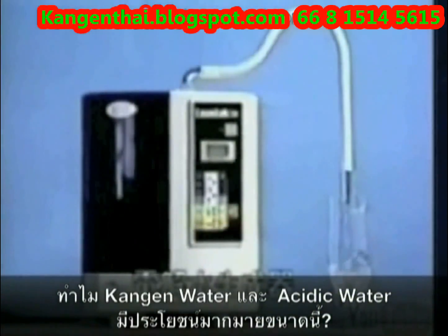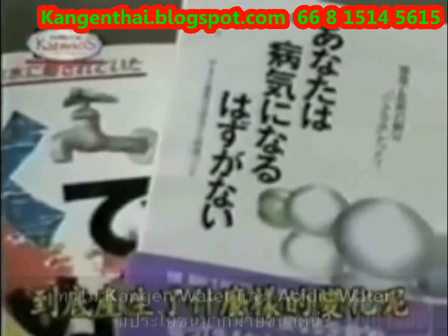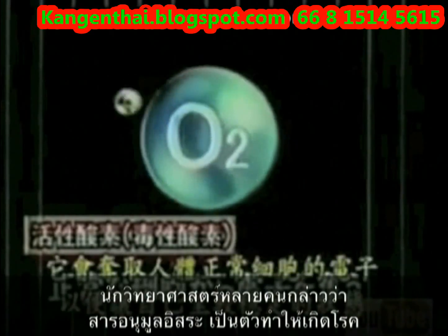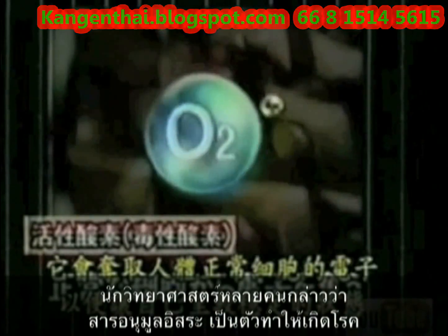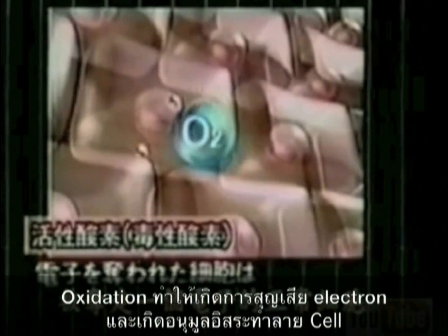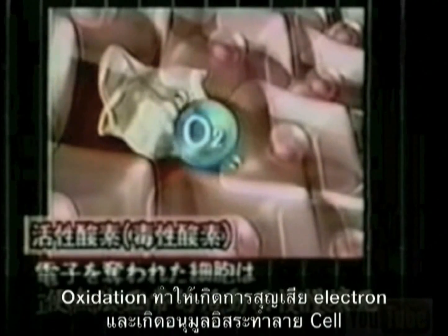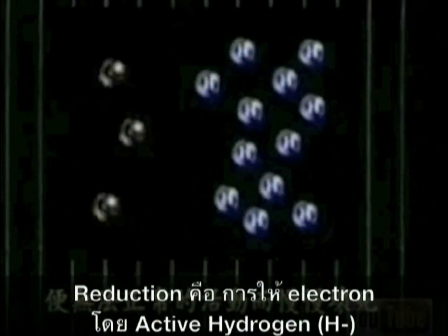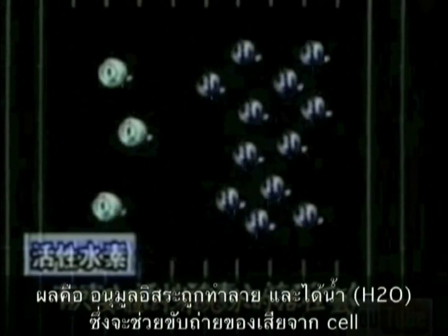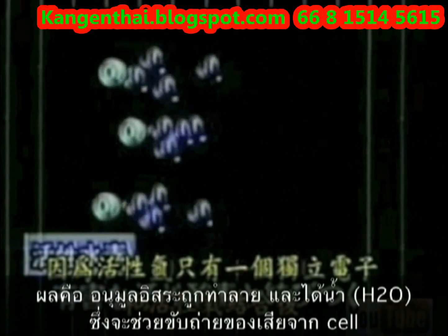Why does Kangen water and acid water have miraculous results? According to Dr. Shirata and many other scientists, oxidization from free radicals has become the cause of the majority of known diseases today. Oxidization occurs when an oxygen molecule has an overabundance of electrons, which then damages cells in the body. However, when active hydrogen combines with the free radical oxygen, the result is water, which helps the detoxifying of the cells.